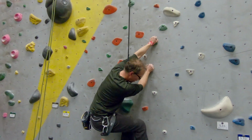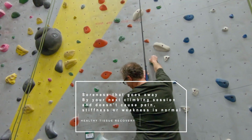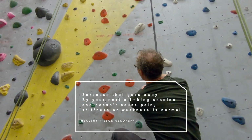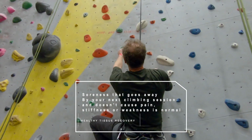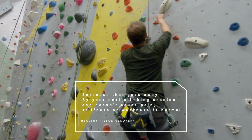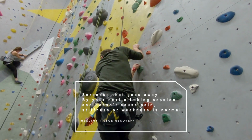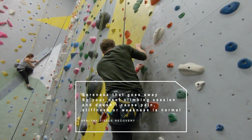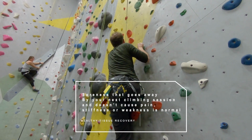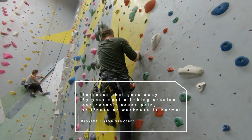If you have soreness in any of these spots, on the outside, on the inside, and it goes away by the time of your next session, and you can climb normally without any pain, don't worry about it. That is a micro trauma sign, but your body is doing a good job of recovering. You're repairing those tissues, and over time, that soreness should lessen and you will become stronger.